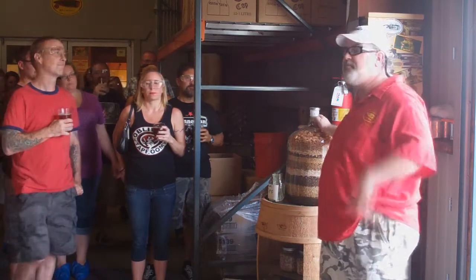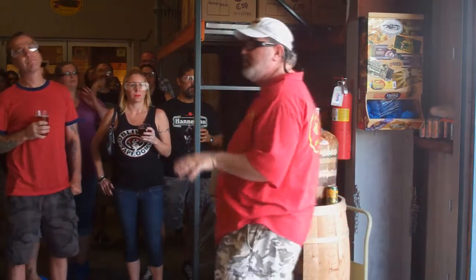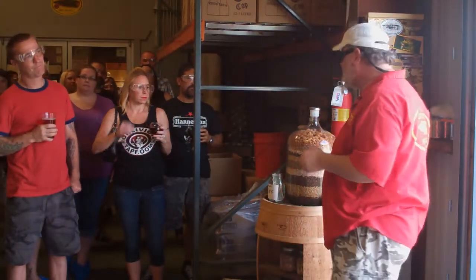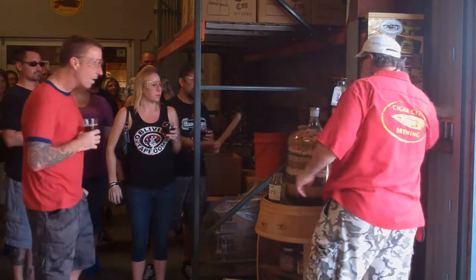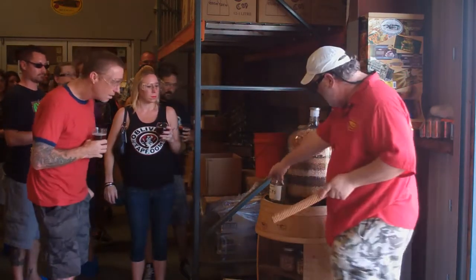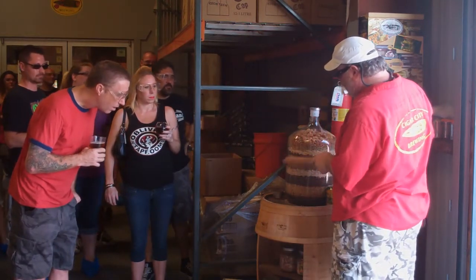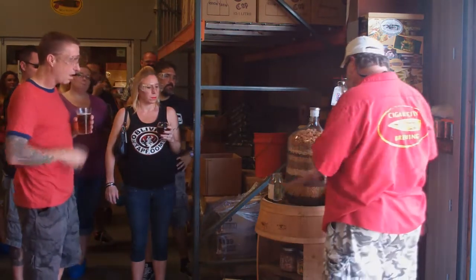So, we make beer with four main ingredients: water, hops, yeast, and grain. The grain we use is mostly barley, malted barley. We've used well over 100 different kinds of grain since we've opened up. Everything from Black Patent malt to dark chocolate malt to caramel malt to crystal malt to rolled oats to flaked oats to two row pale. Two row pale is our base malt. We use it in every beer.